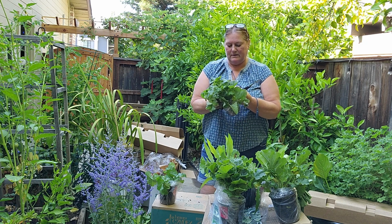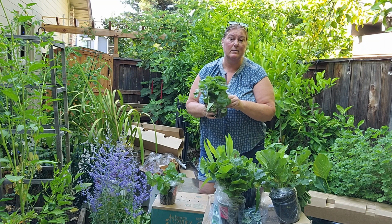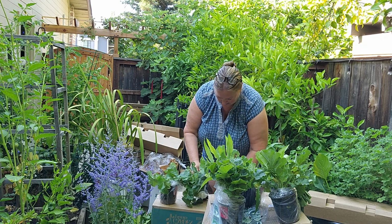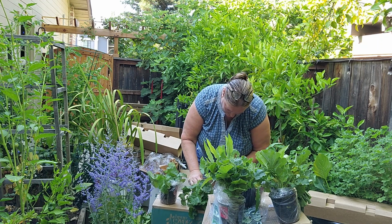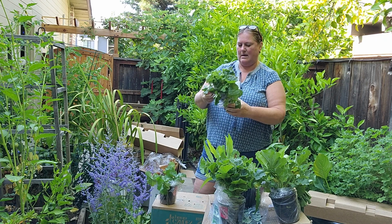Now, all these plants arrived when it was 104, and I actually brought them inside my house and just let them sit inside, still in their boxes. Oh, goodness gracious, this is pain. And it's also pain cutting it off because you try not to cut the plant.